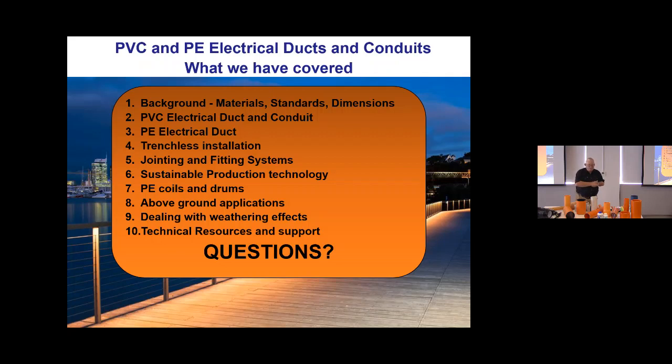So in applications where ignition is an issue or a risk, and this may be above ground, maybe in tunnels or service ducts or that kind of thing, PVC would offer an increased factor of safety as a result of that, but only where ignition is likely to happen.